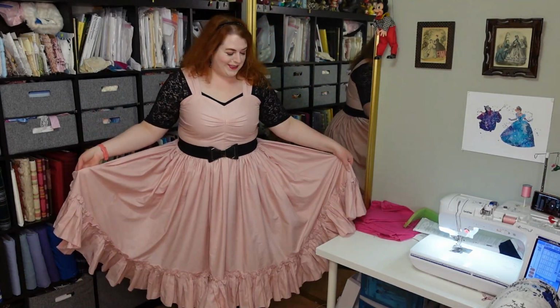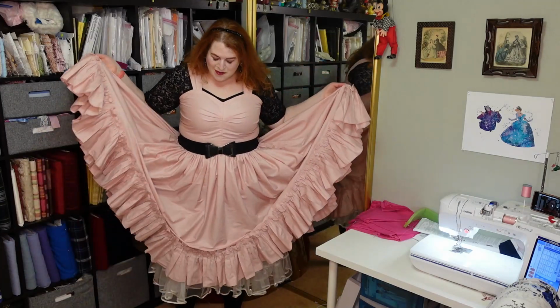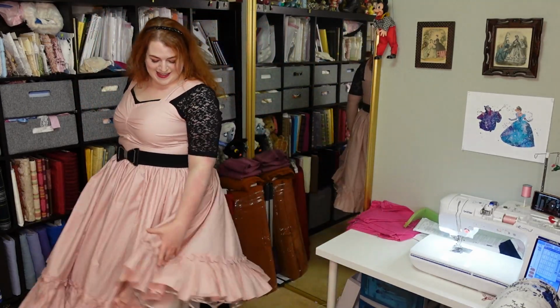It's done! It is definitely not my color. I mean, this beigey pink that is basically my skin color is frankly not for me, but look at the skirt! Oh my gosh, it is so full and ruffly and amazing, and I'll bet it's gonna twirl like nobody's business. I love it! It is so fun and so floofy.